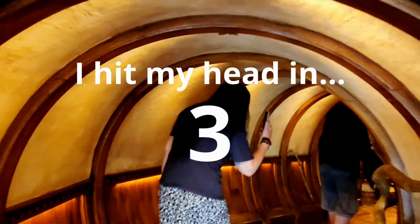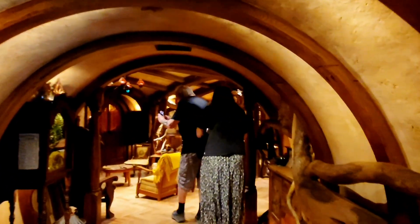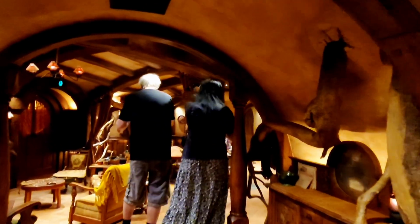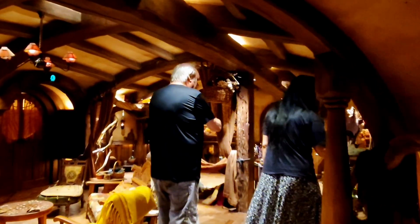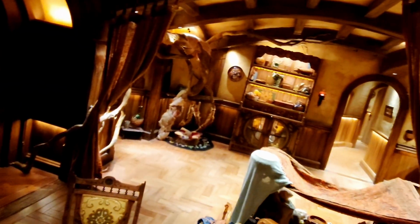Oh, wow. Ow. She did say be careful of your head. That hurt. Everything inside them is fully interactive. You can pick things up, touch things, sit on the couch, look at the fire. Little note, the fire is real. Do not touch it. It's not fake. It actually is a working fireplace.